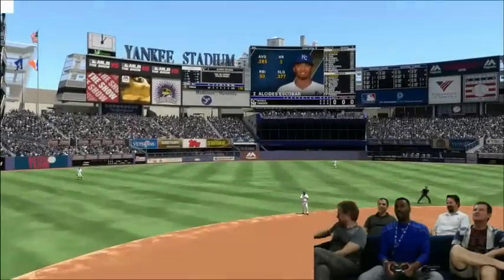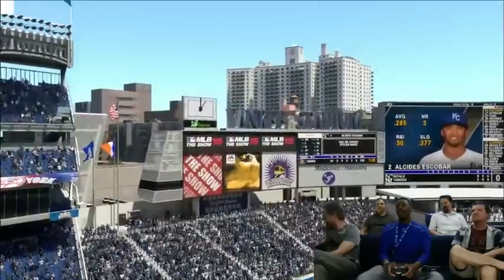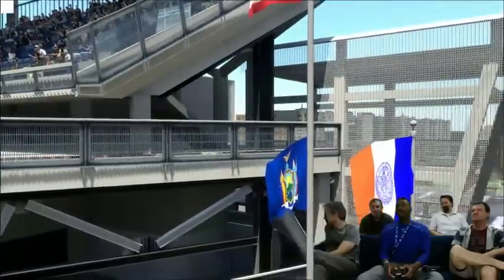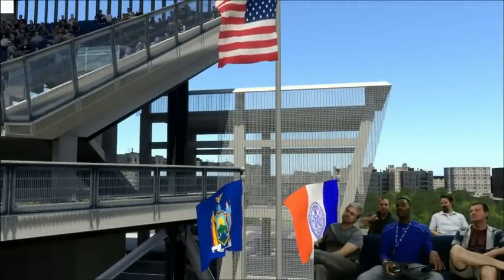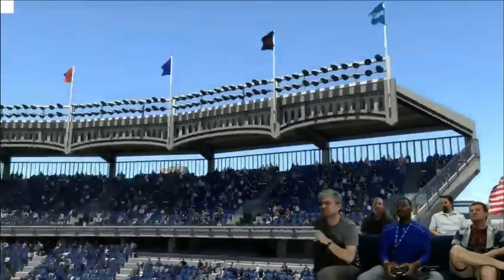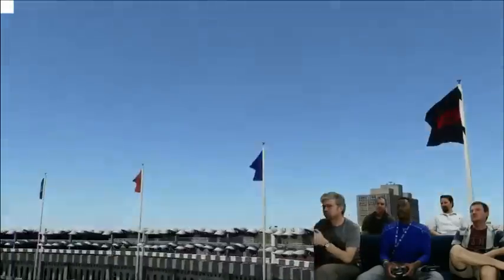All right, we're in Yankee Stadium. Is there anything particular you want us to look at, Sean? On this one too, it's the flags that are accurate all the way around the stadium. From what I understand, they change the flags as standings change. So up on the top, along the ridge, we have all the different flags. I don't want to get too high. So how many teams are there? 30?